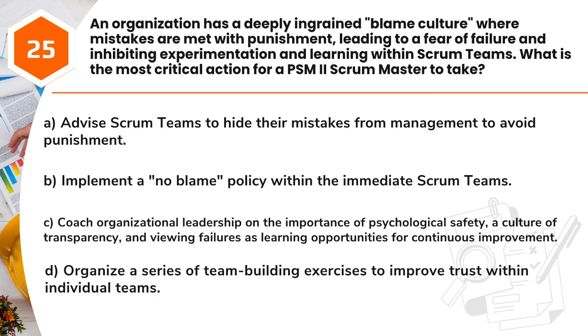Question 25. An organization has a deeply ingrained blame culture, where mistakes are met with punishment, leading to a fear of failure and inhibiting experimentation and learning within Scrum teams. What is the most critical action for a PSM II Scrum Master to take?